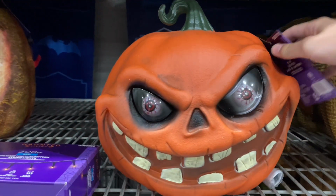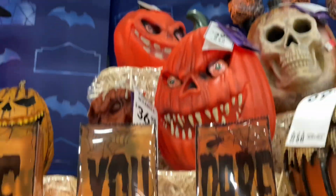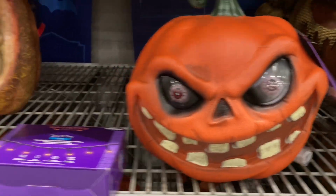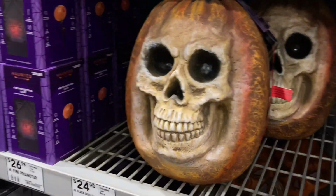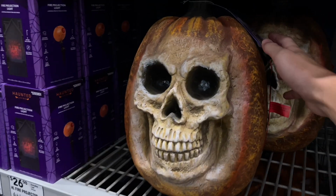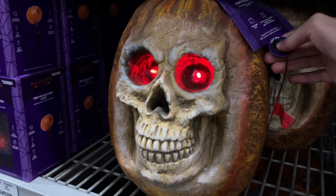Here we have one with some big eyes on it. I don't know if this lights up. Up there, you could see it lights up a little bit. There's no try me button on this though. We have, oh, that's heavy. A big skull pumpkin. This looks cool. Let's see this guy. Yeah, gotta look at that. Pretty cool.